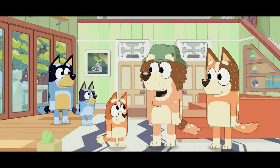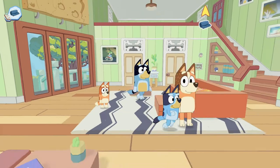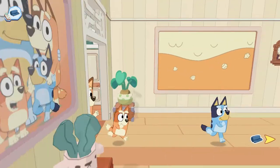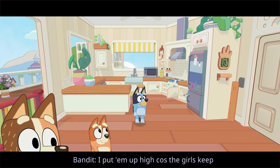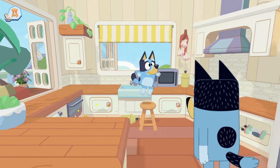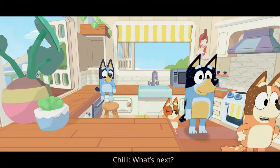All right, you guys heard Granddad. Let's go get those supplies. Hooray! Let's go to the kitchen and get the garbage bags first. Wait, where did we put them again? I put them up high because the girls keep using them as parachutes for their stuffed toys. Here, grab a stool so we can reach. We found them! What's next? A shovel. It'll be in the backyard. Let's head outside.